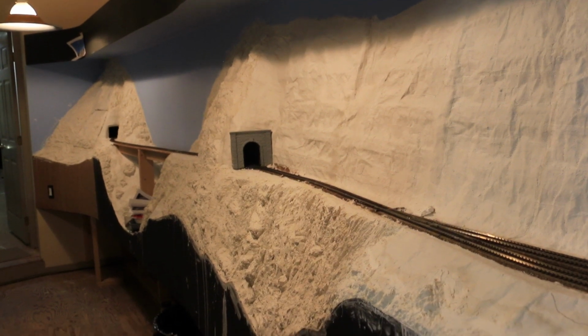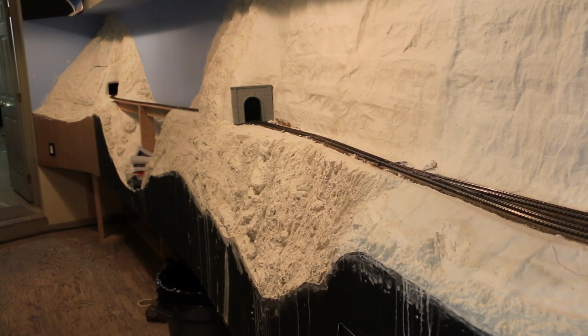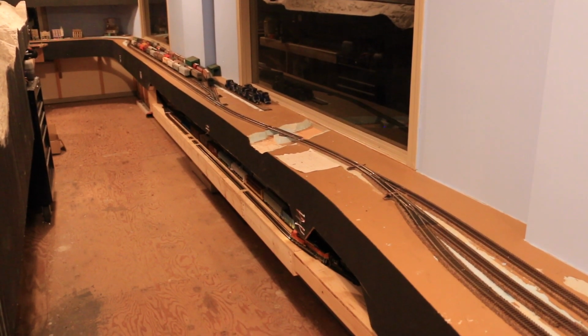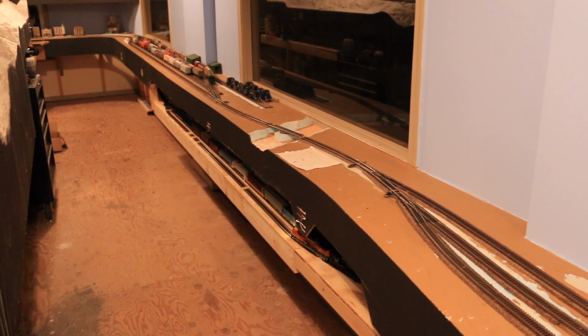However, there have been some major changes on the branch line, which I'll show you now. In fact, let me rephrase that. There's been some major changes underneath the branch line. For those of you who have been following for more than a year, I have been talking about the staging underneath the branch line. I'm happy to say after many, many months of procrastination, I have finally completed that project. And that's added a whole new dynamic to the operations across the layout.